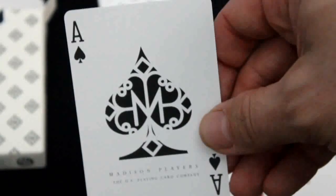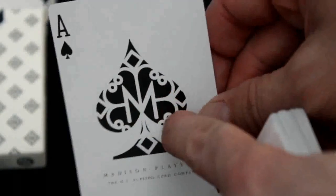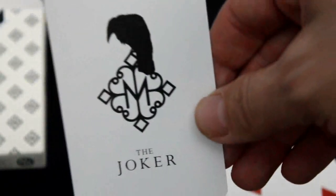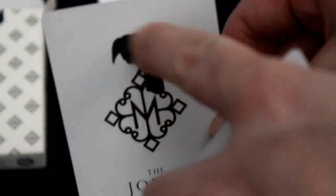You do get a double backer. Faces are standard USPCC. Court cards are also standard. The Ace of Spades has the M in it and basically the whole Madison logo in it. Looks really nice. And it says Madison Players on the bottom. Court cards even feature standard colors. And then there are a couple of jokers, which have the logo and a raven on it. And the other one is identical. That's what you get there.